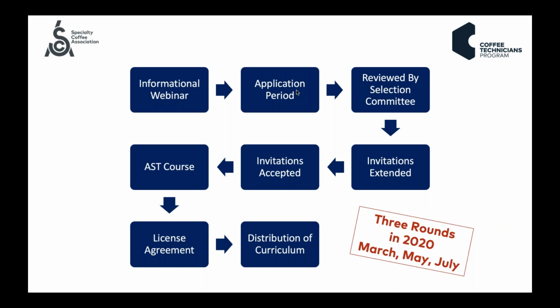So let me just take you through this process, if I might, so that you can kind of see what we're doing. And this is going to happen 3 times in 2020. In designing this, we wanted to make sure that it wasn't just a one-time, get the word out, get some ASTs, and then we roll.